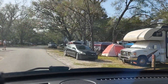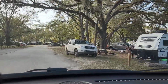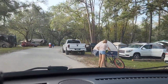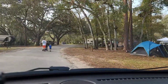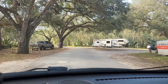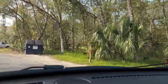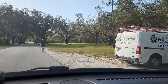I have no idea if I'm driving the right way or not, but these campsites are absolutely horrid. Oh my gosh, it's like being in a parking lot. No, thank you. I am so glad I did not book in here. I feel like I'm getting claustrophobic just watching people pull into their campsites. Get me out of here. Sites. I thought it was an overflow parking area. Oh my gosh. No, no, no. That's all I can say about that.